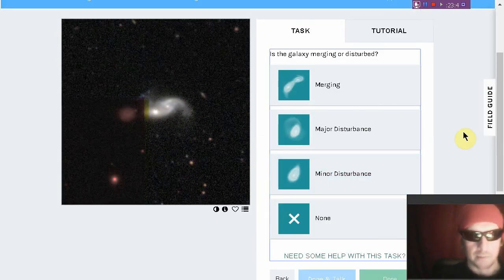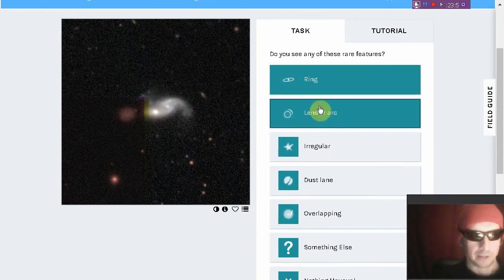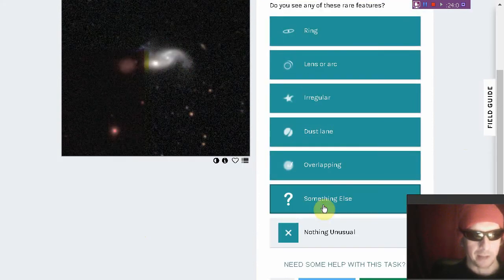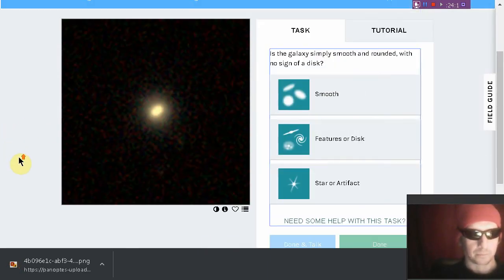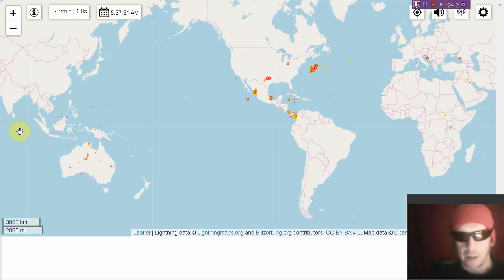Is the galaxy merging or disturbed? Well, it's absolutely merging, as we see really 2 bulges here. And do we see rare features? Well, I see a ring-like feature. I see a lens-like feature. I see irregularity. I see obvious dust lanes, obvious overlap, and something else. It's a pretty good one. Let's save it for posterity. And that's how you do it. Will you be the citizen scientist to classify that galaxy? Who knows? Zooniverse.org's Galaxy Zoo. Check it out. Zooniverse.org. And let's get back to some current data.